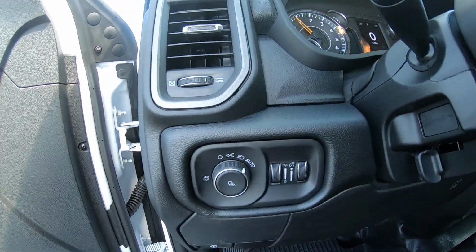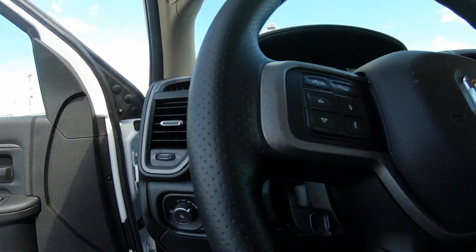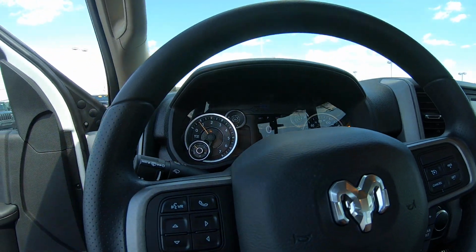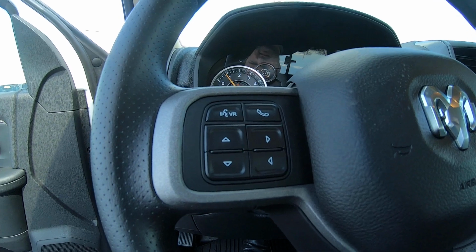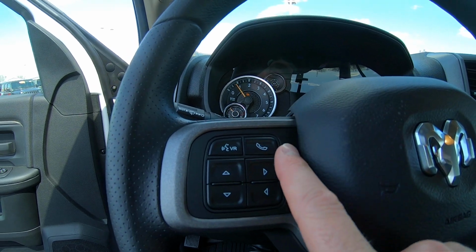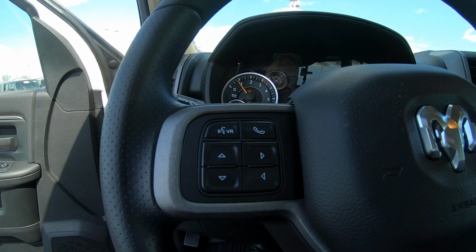Automatic overhead headlighting, which is located right here. These 4 buttons here on the bottom are going to operate your instrument cluster located here in the center, give you all the readings of all the current operation of this vehicle while you're driving it. You also can do hands-free with this vehicle. Simply program your phone into this radio, and you can simply answer your phone call and carry on your conversation through the speaker system by simply hitting the phone button.